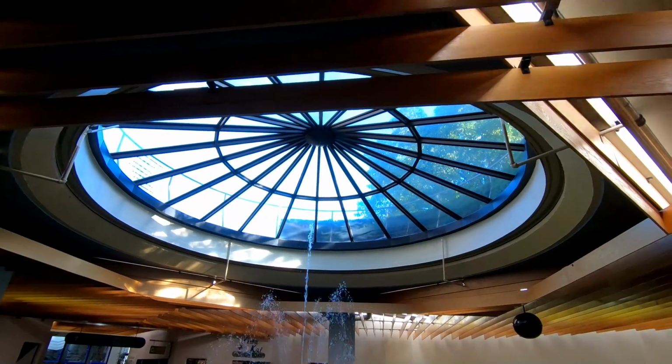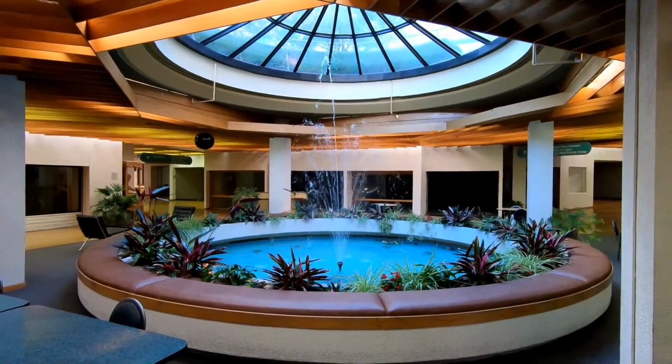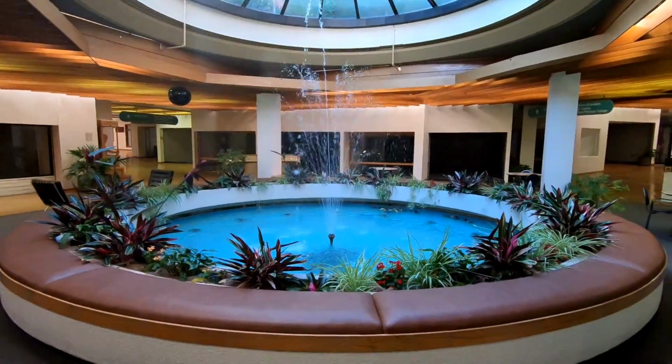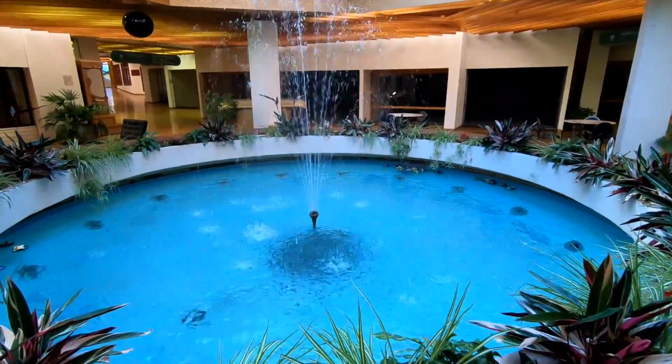The flickering lights, not so much. Unfortunately, the flickering lights and everything in the low lighting played havoc with my camera and the image stabilization, so unfortunately some of the footage I've got here is shaky, but I'm showing you the best footage that I got.